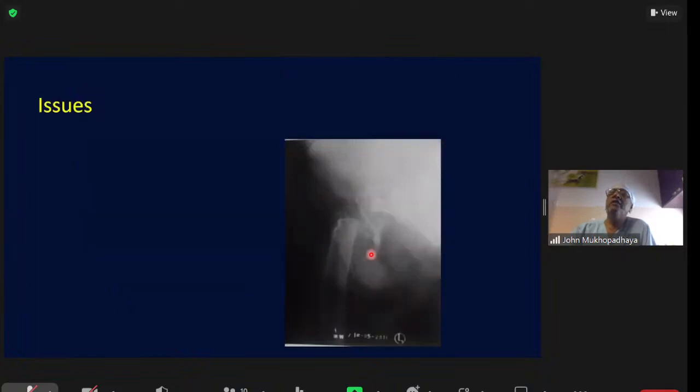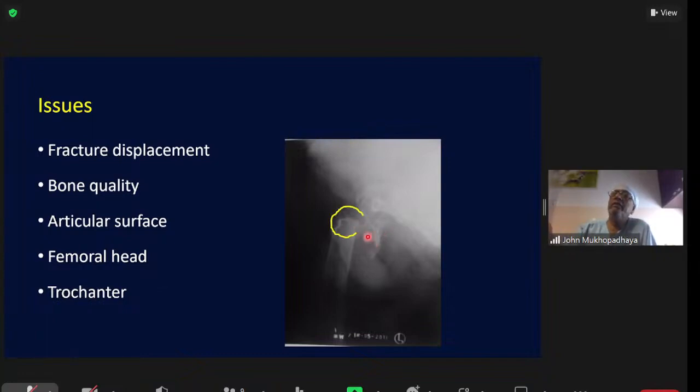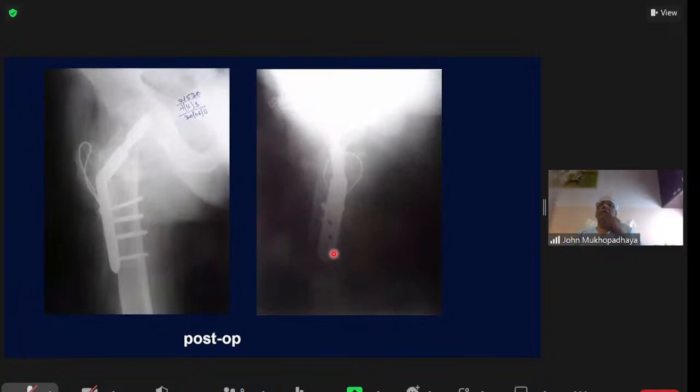So here you have to think of all these issues. You have the fracture displacement, bone quality, because by now it's osteoporotic. The articular surface looks okay, but there was at one point a suspicion that it may have penetrated, but not enough to totally damage the joint. And the trochanter is lying there. So you need to get that back into place. When you're reducing it, you have to get the head reduced to this and the trochanter reduced to that. And your fixation has to look at all this. You have to do an osteotomy, maybe add bone graft and also wire the trochanter back in place. Okay, so that's what we did.